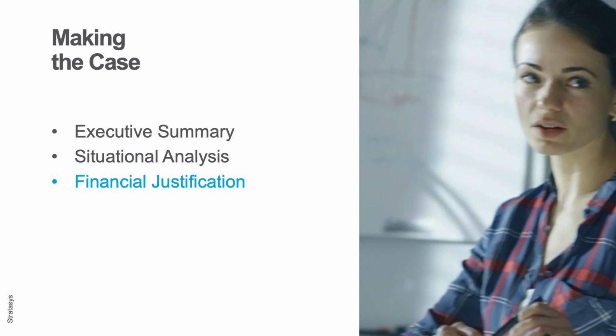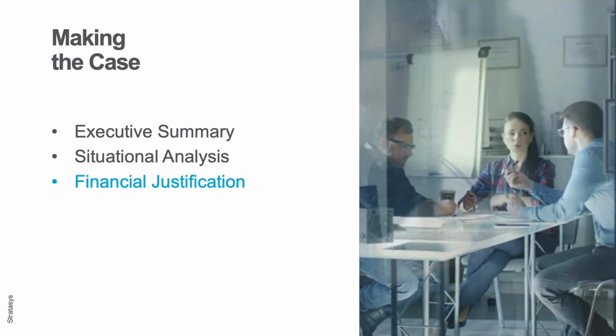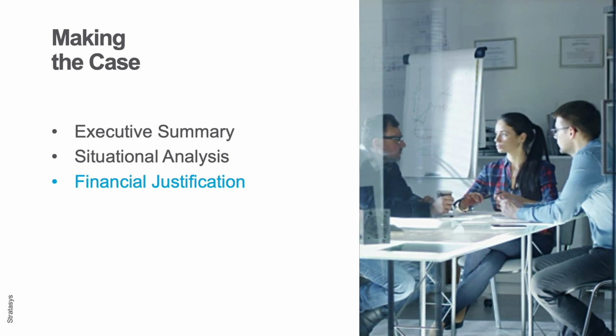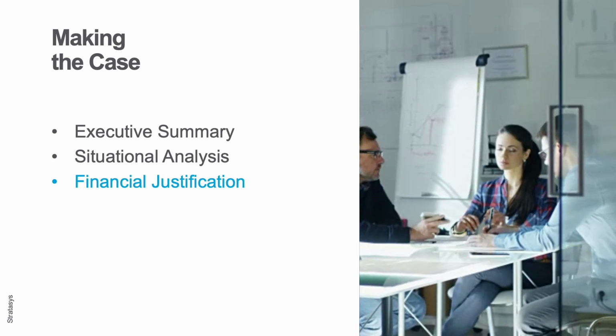While building the financial justification, seek guidance from your finance department. They can assist you with selecting the proper performance measures, such as ROI or payback period. They can also aid with data collection and calculation methods, and provide guidance on items like hurdle rates, which are the lowest threshold for which an investment will be considered.